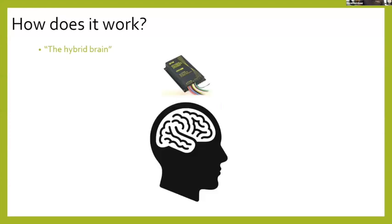So the hybrid brain. The brain is really the heart of this product. It's what makes the hybrid technology possible. So how does it work?